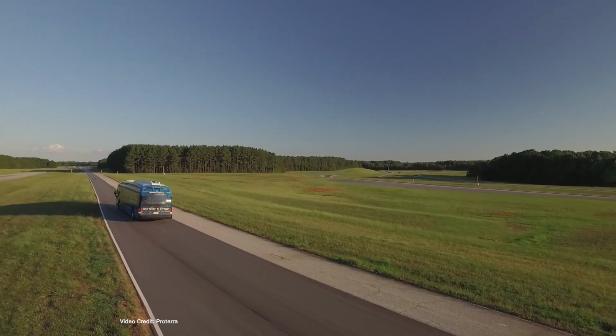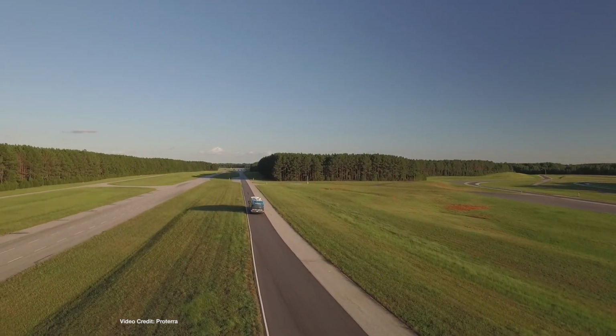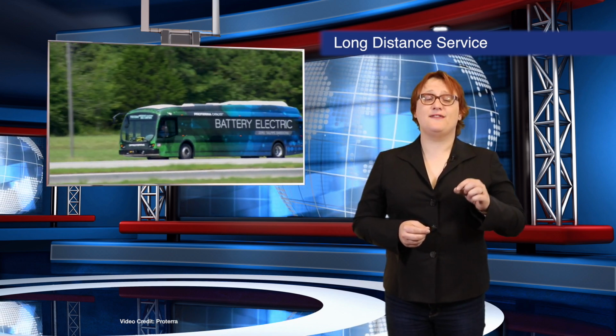Sadly, the feat, more publicity stunt than anything else, was at an average speed of 15 miles per hour. But when you consider some urban bus routes are barely faster, it does show that there are now electric buses out there capable of providing an entire day of service without needing a recharge, even if their real-world range is significantly less than this record-stealing attempt.